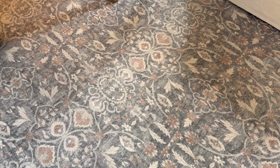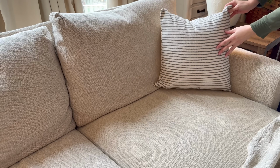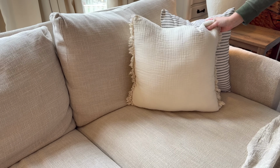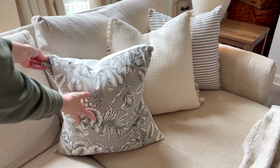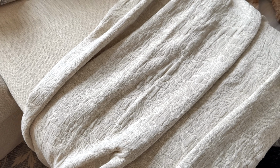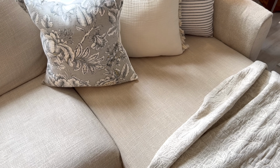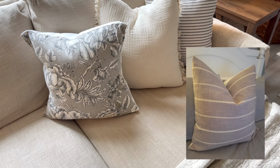I have a subtle floral pattern on the rug in my living room as well. I think it adds to the cozy vibe of this space. I love this trio of pillows together with the stripe and the floral. You could also choose to use a stripe like this one as well.